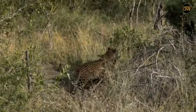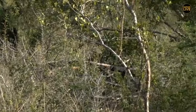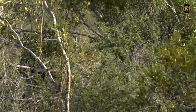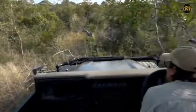Abdul, with a small animal like this, you can see it was quite quick. It's already over. That animal's dead. She's now looking for a spot where she can either put it up a tree or stash it. So we're going to keep following her to find out where she does that. She might have a few bites.